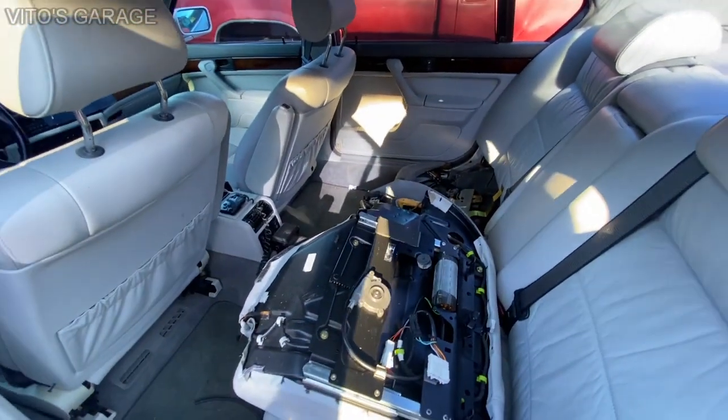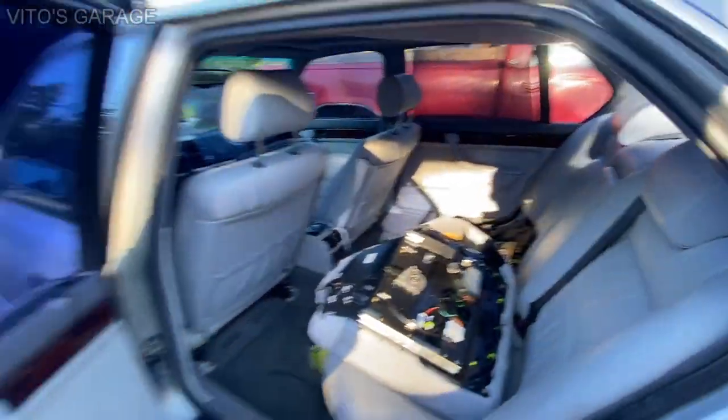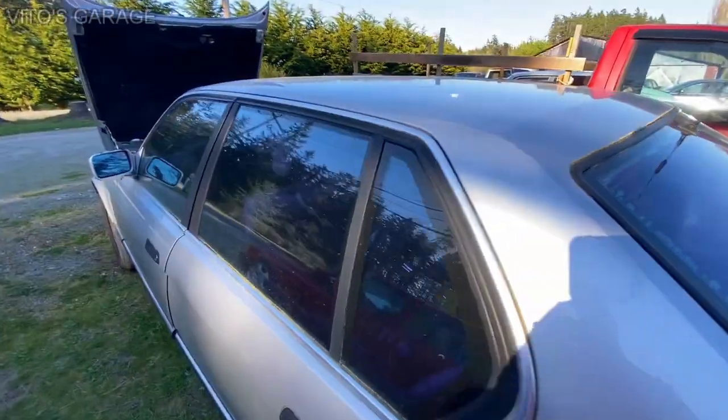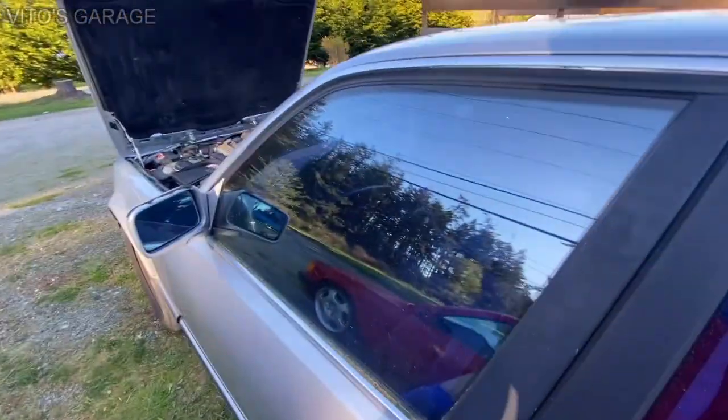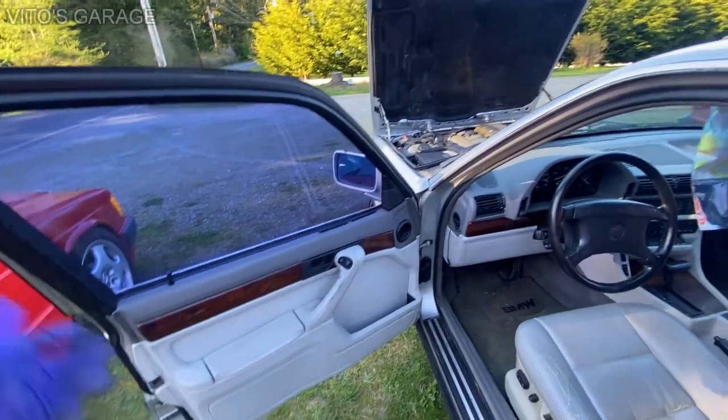Maybe they were fixing it or something like that. But anyways, so that's how the car looks in the back. It's pretty amazing, really nice. It needs a lot of work, mainly a lot of lubrication for door hinges and locks and things like that.